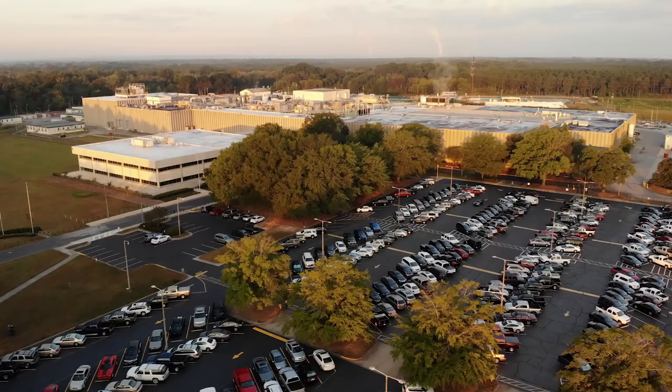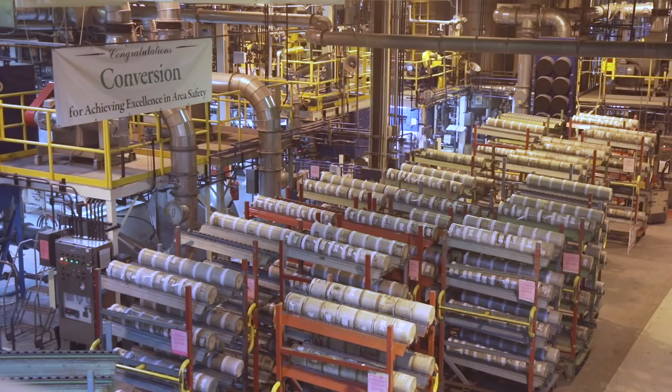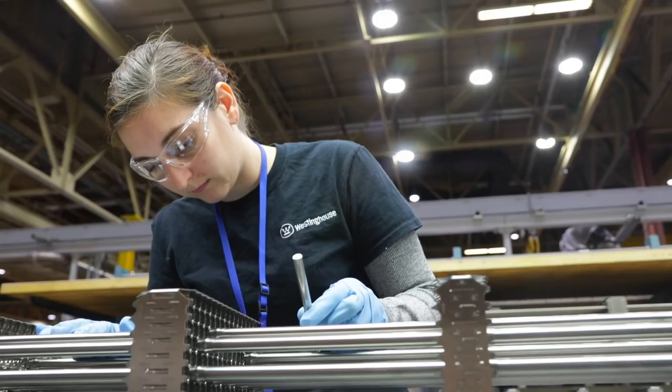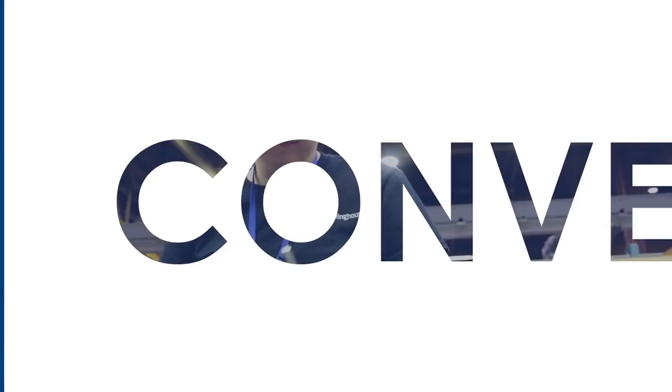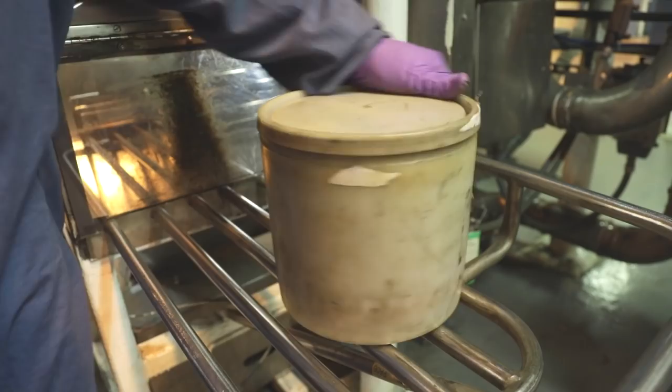The Columbia plant sits on more than 1,000 acres. Inside, the plant is divided into two main sections, the chemical side, where uranium is processed, and the mechanical side, where assemblies are fabricated. Enriched uranium is shipped to the chemical side of the plant. Here, it is converted into a gas and then into a powder.